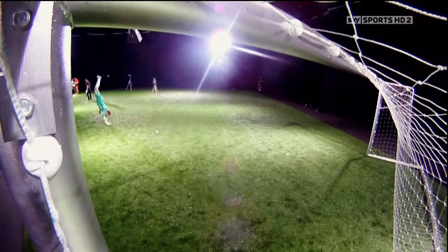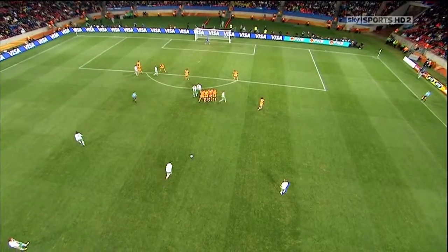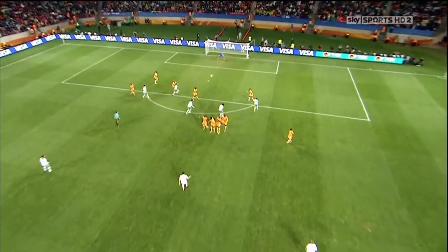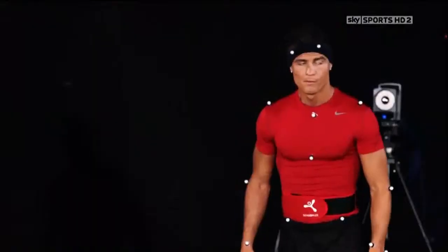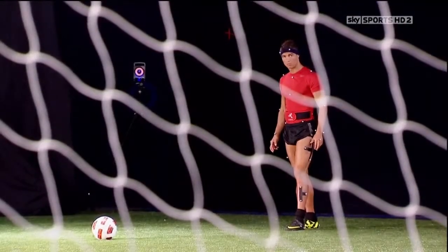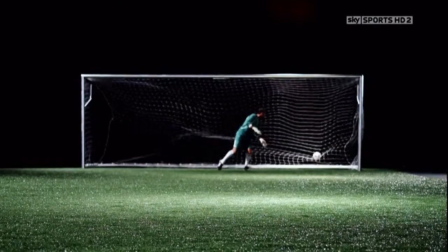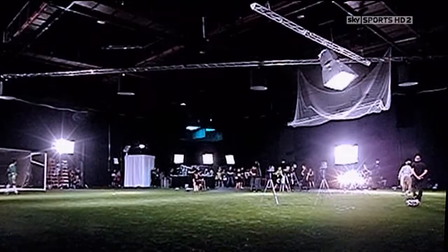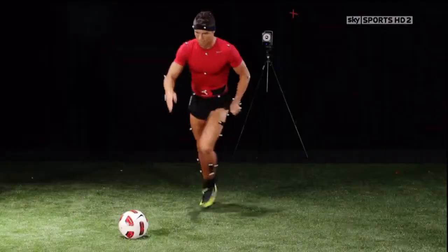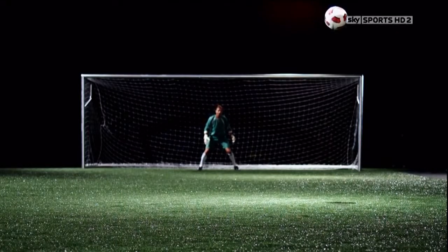To begin, Ronaldo will take a free kick, employing the technique he uses to bend the ball over a defensive wall. Okay, Ronaldo. And play. It may be over in the blink of an eye, or 900 milliseconds to be precise. But what happens during this time is fascinating.